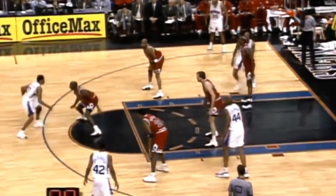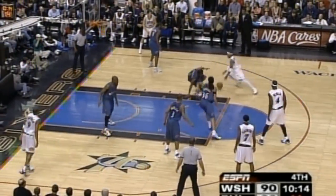At number 4 comes Allen Iverson and his very famous crossover. Iverson, wow, what a fake on Daniels as he broke his ankles and got all the way to the cup for 2 of his 40.